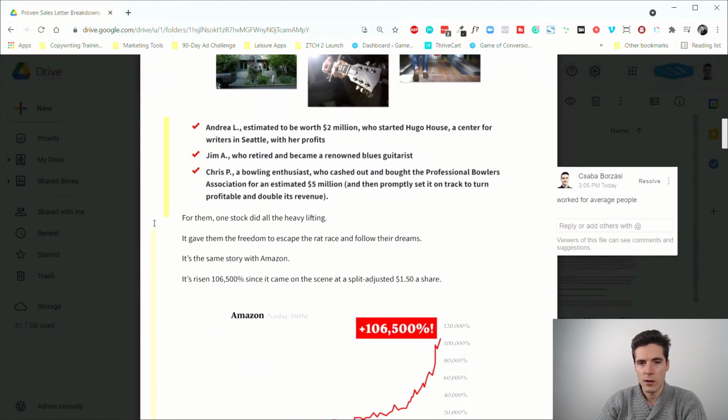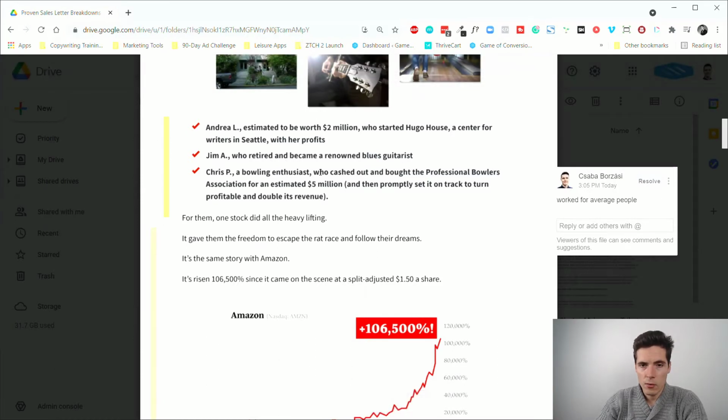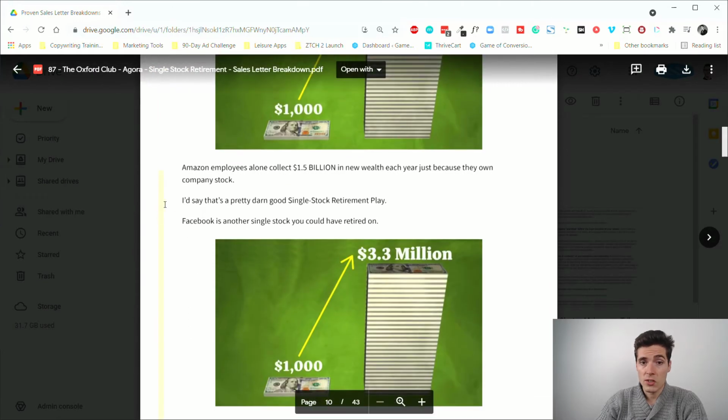I'm not a pro investor. No, it works for average people as well. I mean, if it worked for someone who, like, I don't know, a bowling enthusiast, he made $5 million, it can definitely work for you as well. Then we have proof case study number 2, which is a little bit shorter.